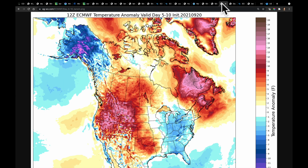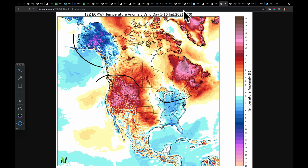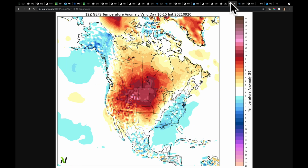Day 5 through 10 pattern, let's shrink that up so you can see it. Again, favors that western ridge, eastern trough, and we have a trough in the Gulf of Alaska. That's that same pattern, and it wants to hang on all the way out there to day 10 through 15. So we start October with warm anomalies in this area. That's the shape of this pattern right now. Longer range, we'll finish this up.